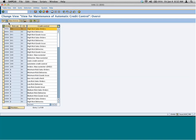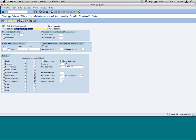If you go inside one of these, this is the screen for credit control. There are so many things here. Don't bother too much about those things. This is where static or dynamic is checked. And this is where you say for static, I have to consider open orders, open deliveries, and so on. If you want to do all of that, it's up to you. There are so many other things to do, so don't worry about it.